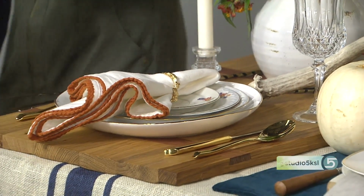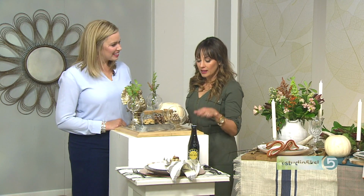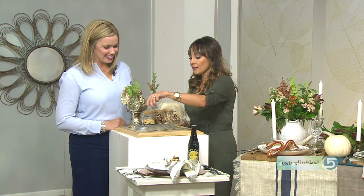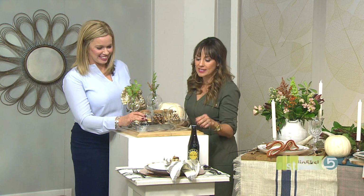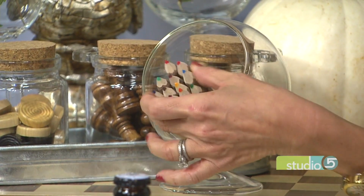About a minute left. Take us to the kids' table. Great, kids' table. I wanted to do a game theme. Love the checkerboard. The game pieces are right here. Let the kids play. They eat so fast, they just want to play anyway. Need an activity. Loved these from Cost Plus World Market. Just threw them in that.